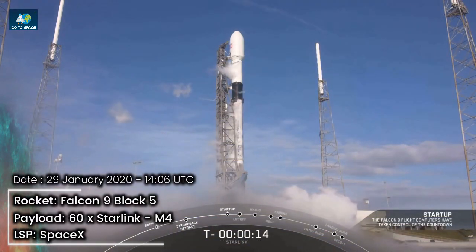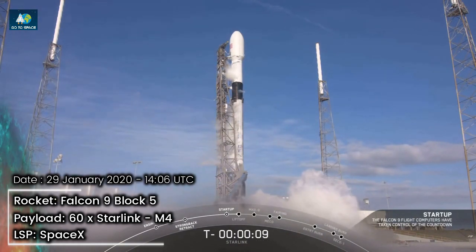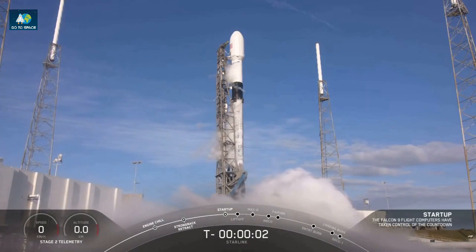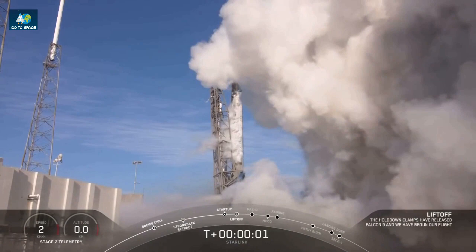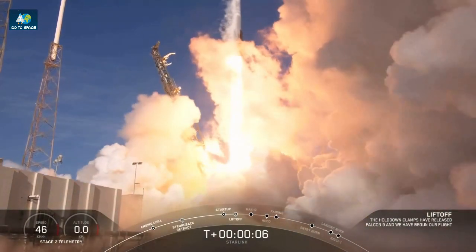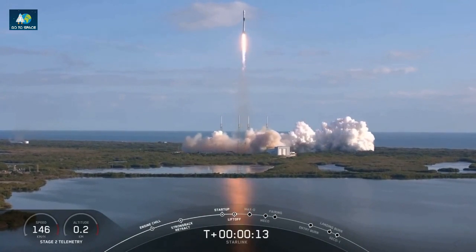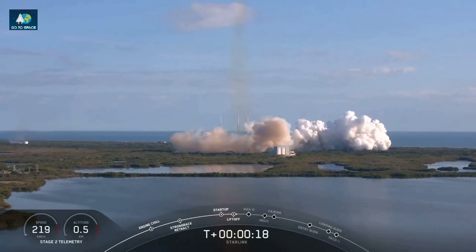T-minus 15 seconds. 10, 9, 8, 7, 6, 5, 4, 3, 2, 1, 0. Ignition, liftoff. Vehicle is pitching downrange. Stage one propulsion is nominal.